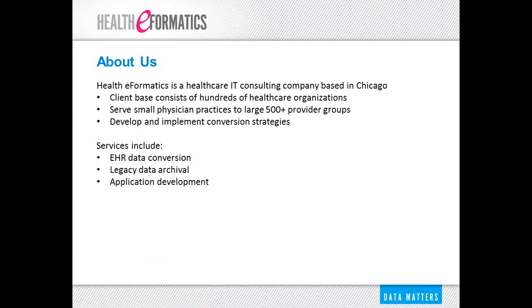So about us, our company is called eFormatics. We are a healthcare IT consulting company that specializes in EHR data migrations. We've worked with hundreds of different healthcare organizations. We've been in business for almost 9 years now. We serve small physician practices to large 500-plus provider groups and hospitals. And this is really the majority of what we do, is we develop and implement EHR conversion strategies for healthcare organizations of various sizes. As I mentioned, the EHR data conversion is probably 90% of what we do.